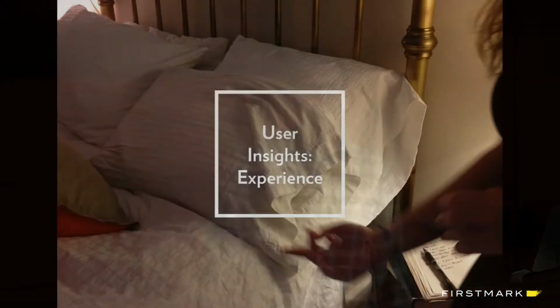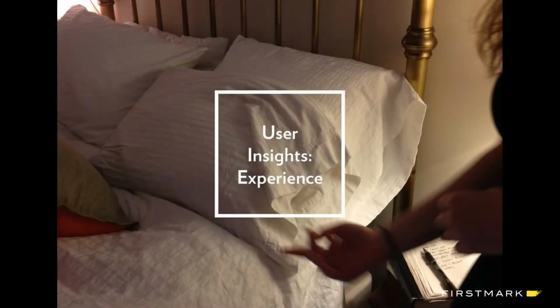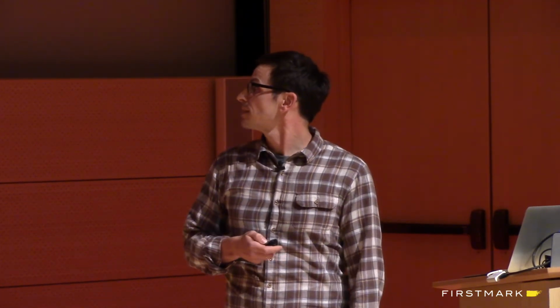In addition to the competitive research, my background, I worked for a decade at IDEO, so I'm very steeped in the design thinking, let's go talk to users process. We did spend a fair amount of time talking with users a little bit later in the process than I had normally done in the past. And there's essentially two buckets of things that we found.